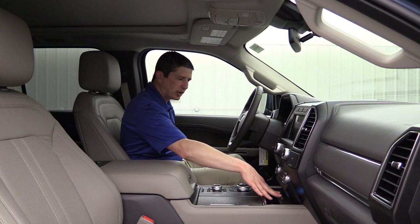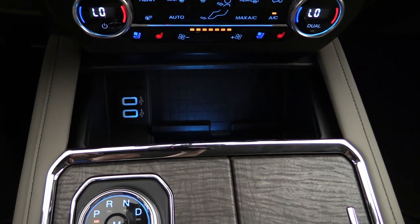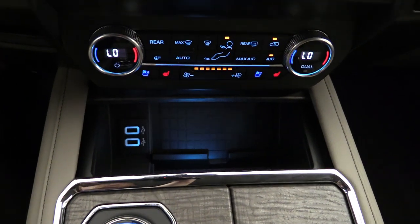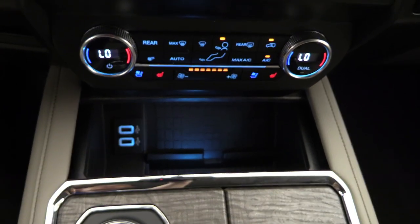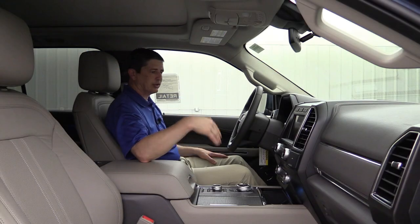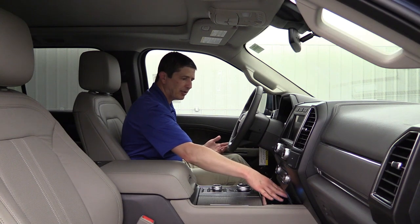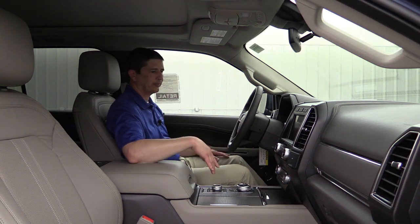And then there is also a compartment up here. So you slide that open, you're going to see in there two smart USB ports. So you can charge the smartphones, as well as a wireless charging pad in there. So you can put your wireless phone in there and it could be charging when you're driving to your destination, because you shouldn't have it out. Tuck it in there. You'll see also ambient lighting in that little compartment as well.